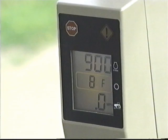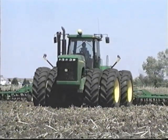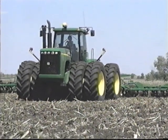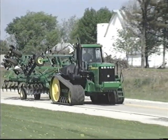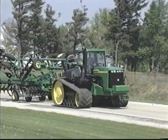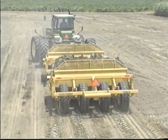The new 18-speed Powershift transmission offers more speeds in the field working range, from 3 miles per hour to 8 miles per hour. Faster transport speeds, up to 24 miles per hour on wheel tractors and 20 miles per hour on track tractors. And it is the standard transmission on all four-wheel drive scraper tractors.